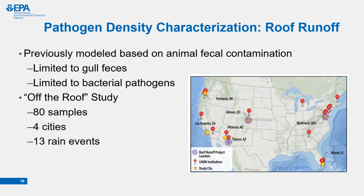For roof runoff, we previously modeled this based on animal fecal contamination. And so we assumed that the fecal source in this case, rather than being human wastewater, is going to be animals that are using the roof. This was limited in our previous model to gull feces and bacterial pathogens, only because those are the only elements that we had sufficient data for. So certainly there are other animal species of interest, and there are other pathogens of interest as well.